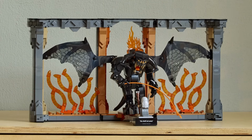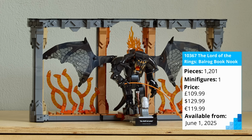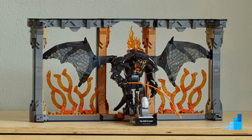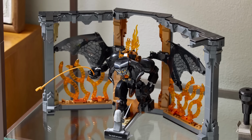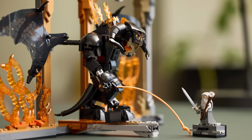10367 The Lord of the Rings Balrog Book Nook has 1,201 pieces and one minifigure. Hopefully the days of truly affordable LEGO The Lord of the Rings sets are still possible, but for now, this is a better option. With a versatile display featuring two forms and the recent Gandalf minifigure, 10367 The Lord of the Rings Balrog Book Nook just about has a reasonable asking price, but it needs to be built to be believed. Oh, and it finally gives us a proper LEGO Balrog.